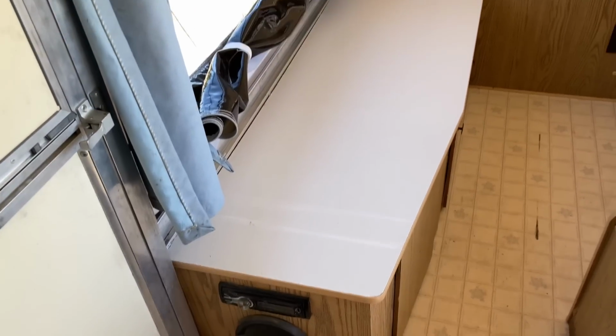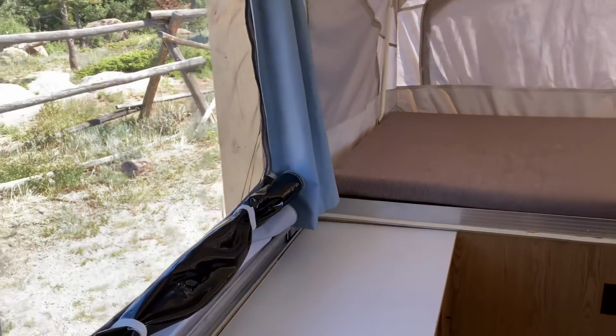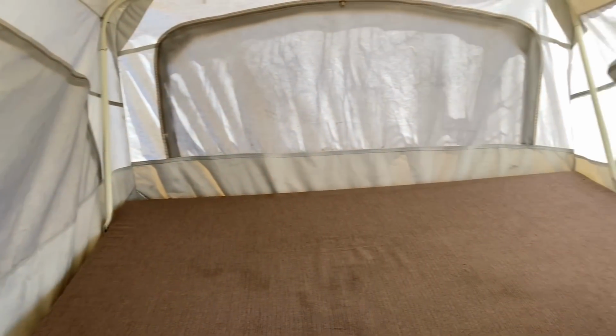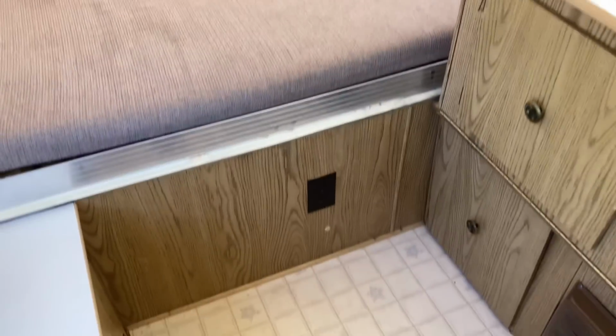So I know you guys are going to want to see it first. So I'm just going to talk about the pop-up while you get to see the clips of everything that's in here. I'm showing you the pop-up with none of my stuff moved in yet. I'm going to do an official tour once I get everything settled and moved in, so you can see how I placed everything I have inside the camper.